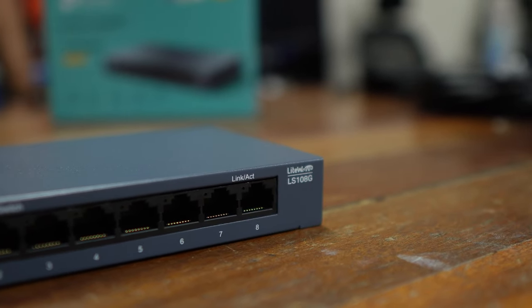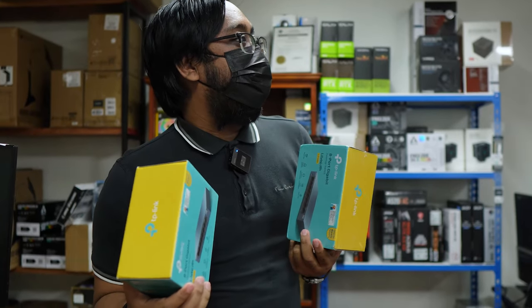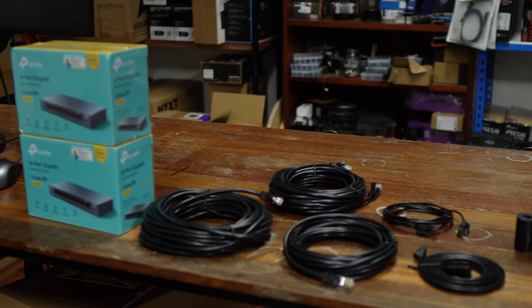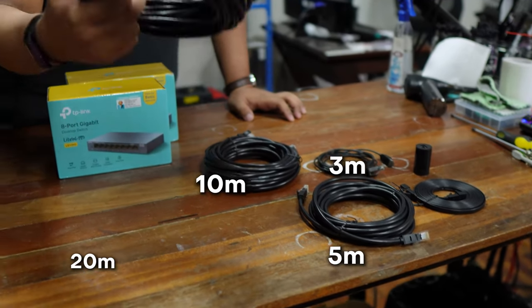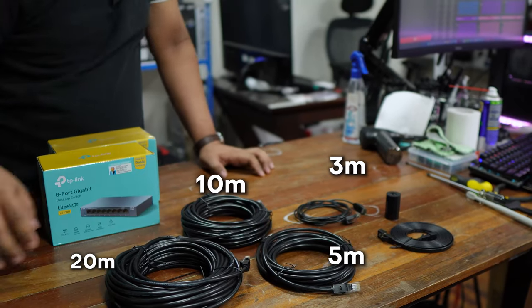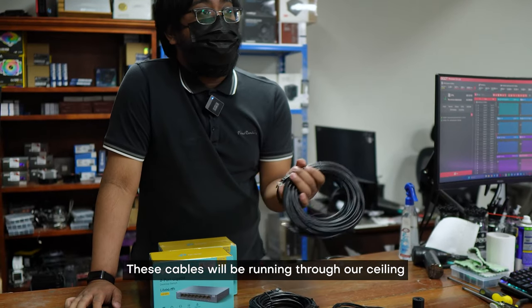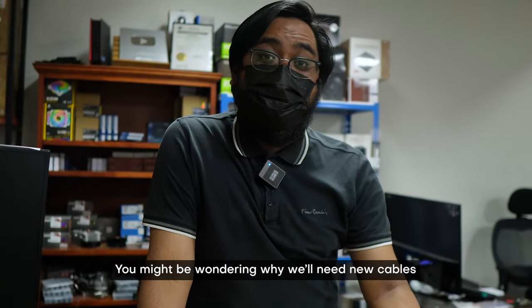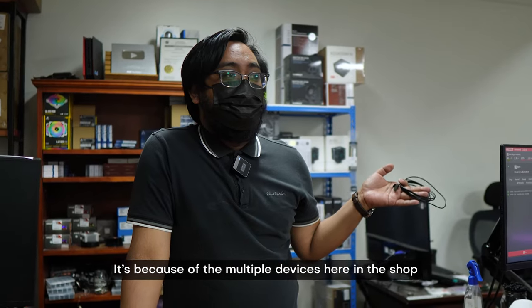So, we got 8-port switches kasi we have a lot of cables running throughout the shop. So, speaking of cables, we've also purchased a lot of different lengths. Meron kaming 20 meters, 10 meters, 5 meters, and a couple of 2 and 3 meters for the actual benches. These cables will be running sa aming ceiling para sa other corners of the shops. You might be wondering, bakit natin kailangan ng cables? Kasi sa dami ng devices na nandito sa shop at a time, if we keep it running on Wi-Fi, a lot of interference na yun.